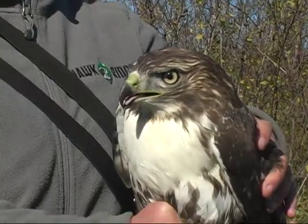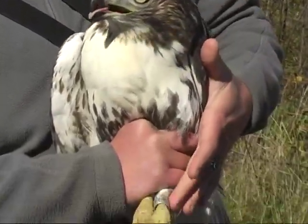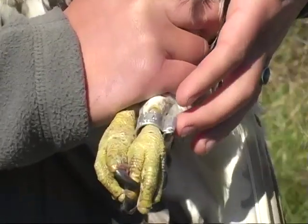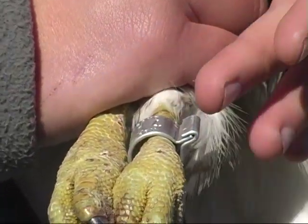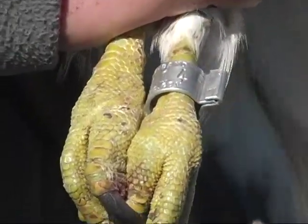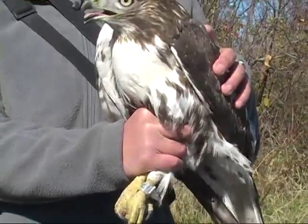So he was just caught in our banding station. You can see down here on his leg, he's got a band. It's a locking band, so it has a little tab that folds over. It's a 9-digit number on there. No bird is ever going to have that same band. So we hope when we release this bird that it actually will get caught again.